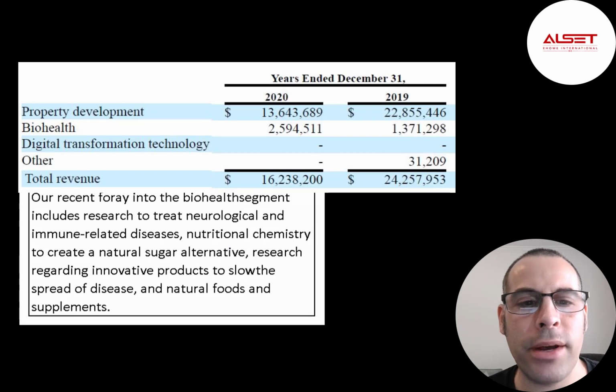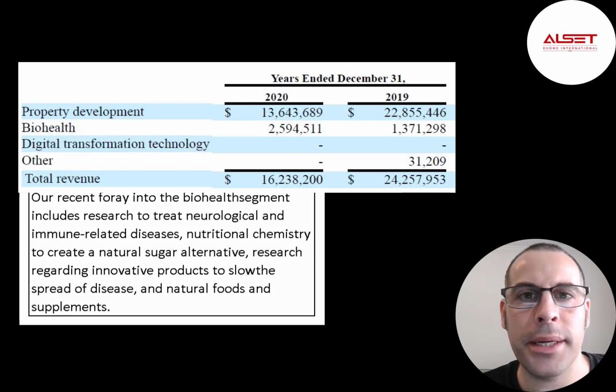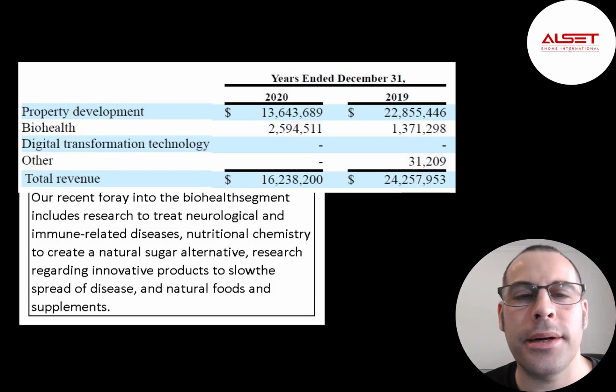Here's a breakdown of their revenue in 2019 and 2020. In 2019, they had 23 million of revenue from property development. This is the sale of properties in their Maryland and Texas locations. That dropped to 13.6 million. It's going to take a few years for them to develop their properties.